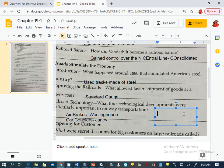We may have to insert a new card here. So, Swift and refrigerated railroad cars. I think it's Granville Swift. Let me check.